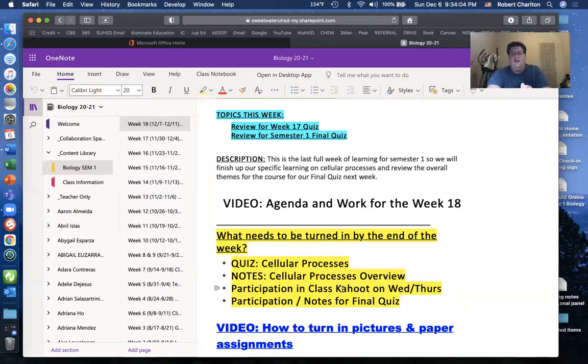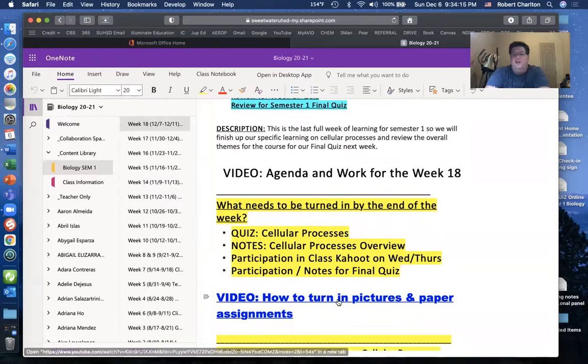We're also going to do a class Kahoot. If your class hasn't done the Kahoot yet, we're going to do it. If your class already did the Kahoot, then you're good to go. Now, the only other thing we have besides those things which carry over from last week is a final exam coming up. And the final exam is next week.